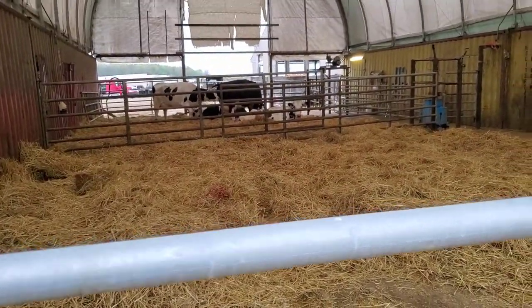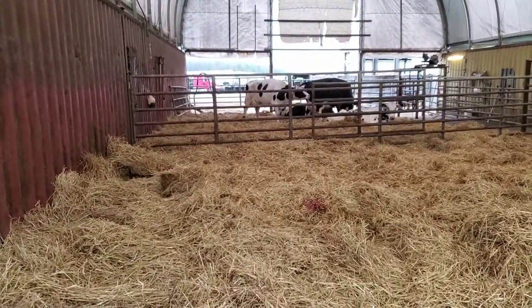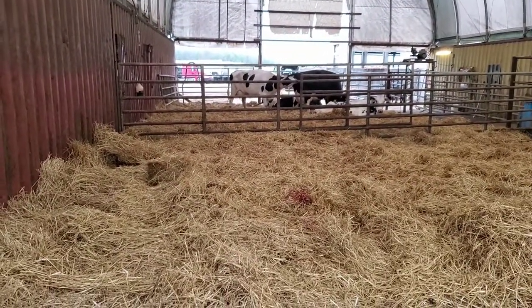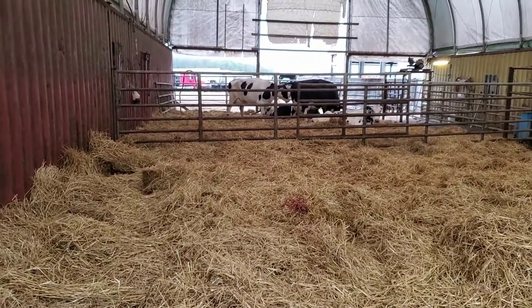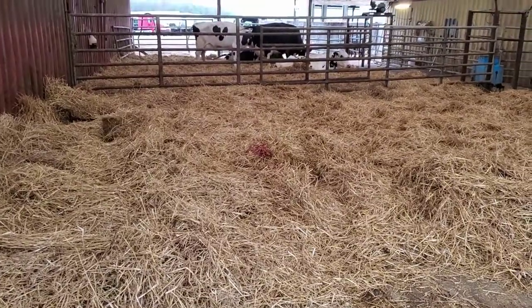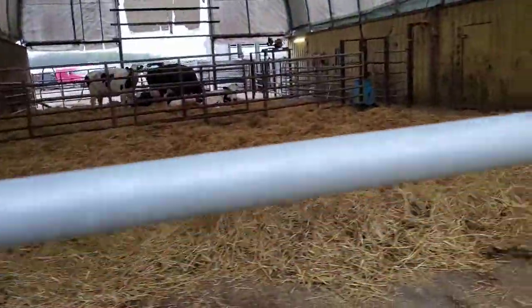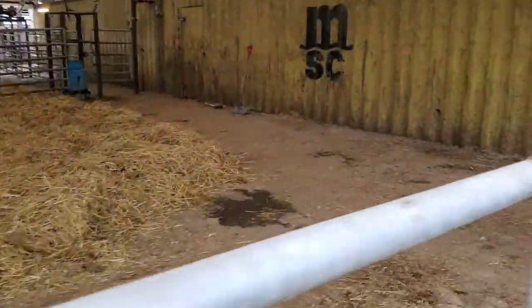Probably I'll be jumping back and forth with my video presentation, but this is a fresh pen. That's how it looks for us. There are two cows divided into two pens, one of them freshening, the other one just empty. We move them to the fresh pen right after delivery. I can show a little bit of how we use the setup here.